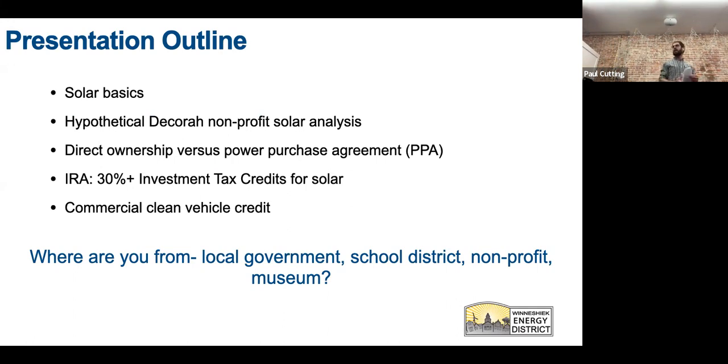Then we're going to talk about direct ownership versus the traditional means of financing solar for non-taxable entities, which was the power purchase agreement. Amy Buska here was kind enough to present on the outlines of what a PPA looks like, so Amy will talk with us in a little bit about that. And then finally, we're going to talk about what the investment tax credit looks like. It's a 30% base tax credit, and then there are a few riders or adders that could potentially be added to that tax credit, depending on your organization's situation.